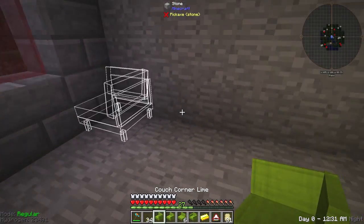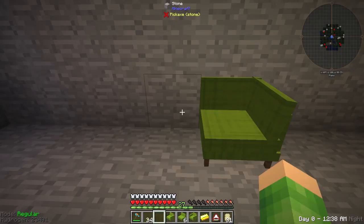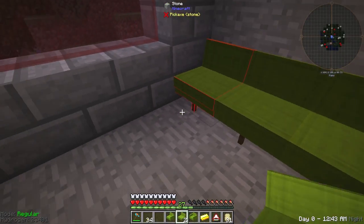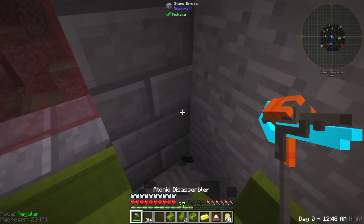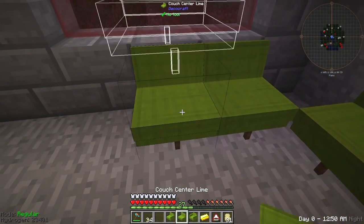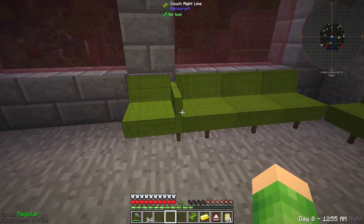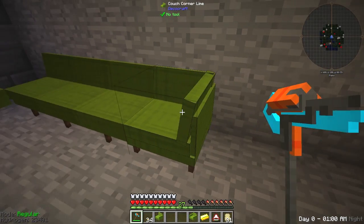Corner couch left. That's not left. What have I done wrong there? I'll do that there, and then we're going to go 1, 2, 3, 4, 5. Well, that doesn't work. There must be a corner piece in 2, 3 like that. Then we have the other end piece, which isn't an end piece. So what on earth's that about?